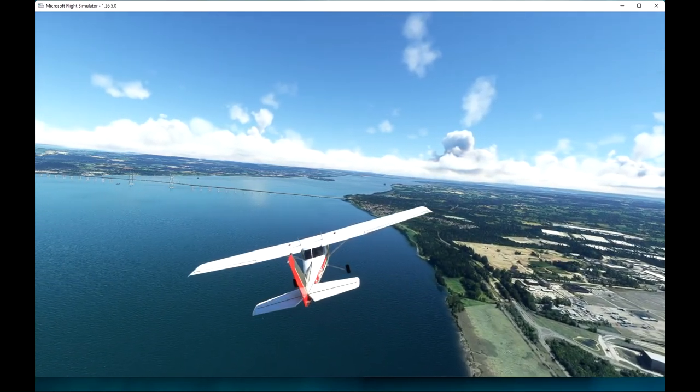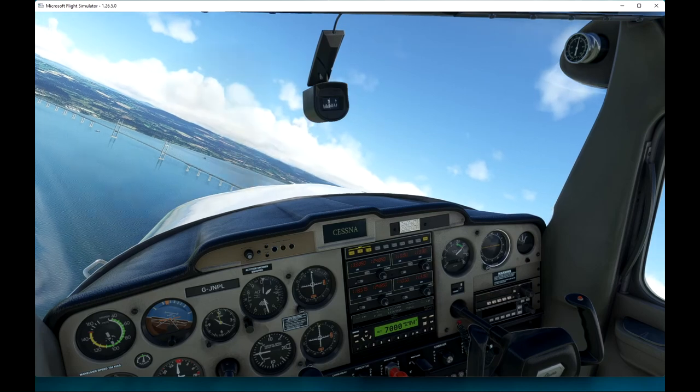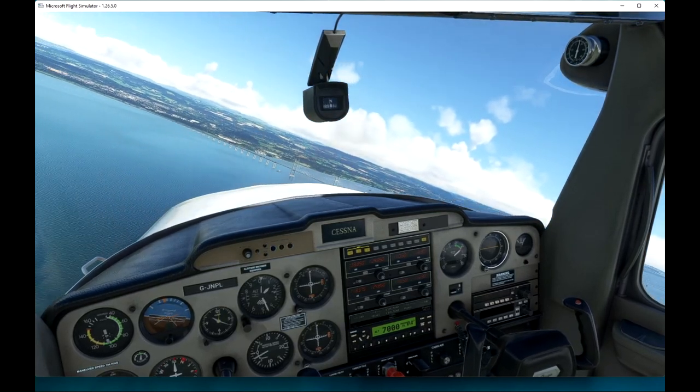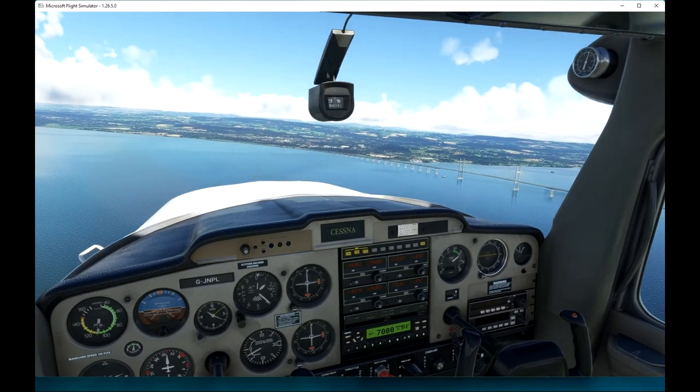I'm going to get back in the cockpit and line up for our third bridge of the day. And this is the Prince William, the second Severn crossing. Sorry, Prince of Wales Bridge, not Prince William. It was completed in 1996.